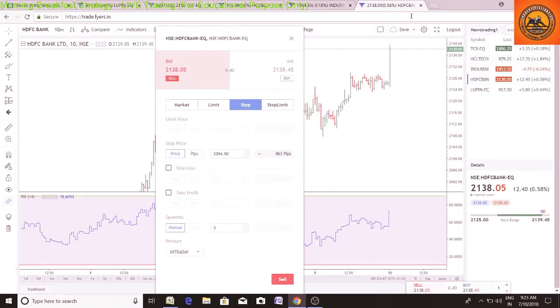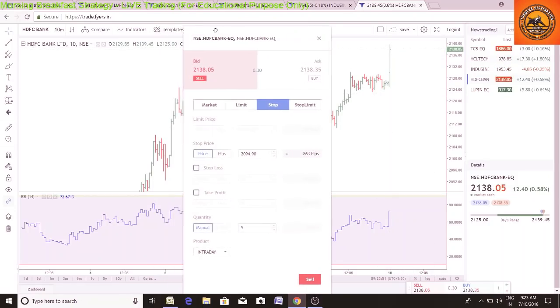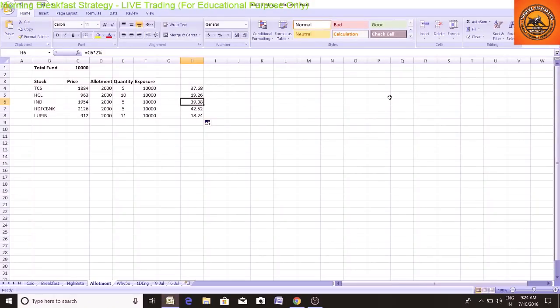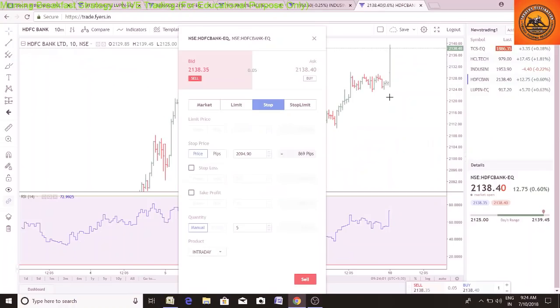HDFC Bank is again in a range where the high and the low is 2125, 2139. So it's basically around 14 rupees. So we are again good to go here. So these are the stocks we had already identified.